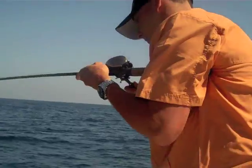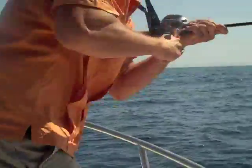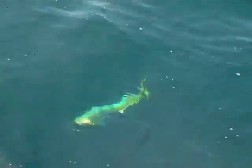Let the line hit the boat, right? Work it. There you go. All right, good job. Did it wrap? Hold on. Let me see. Bring it down. Still on? Still on. That could have been a catastrophe right there. That could have been an ugly one. There he is. You got it? Okay. There you go. You want a minute?